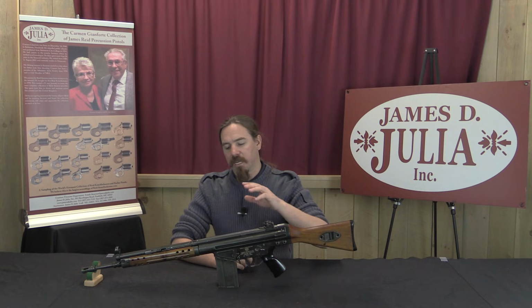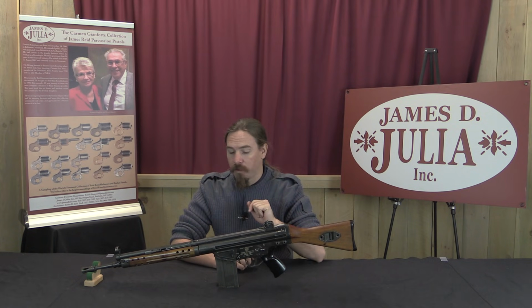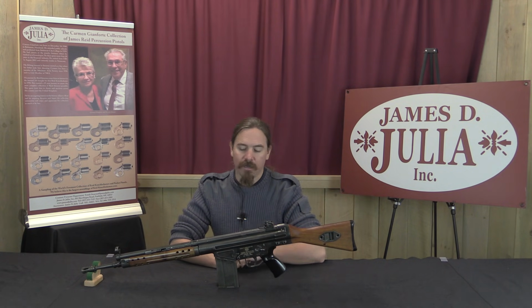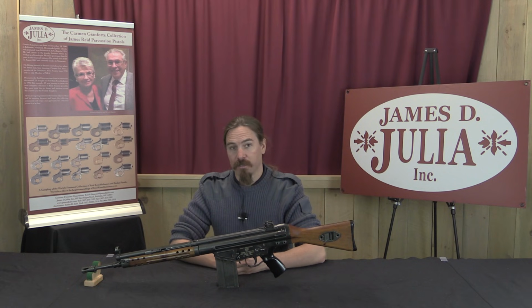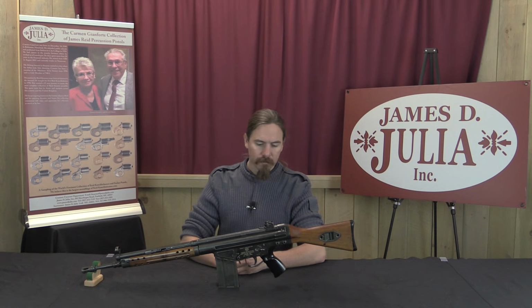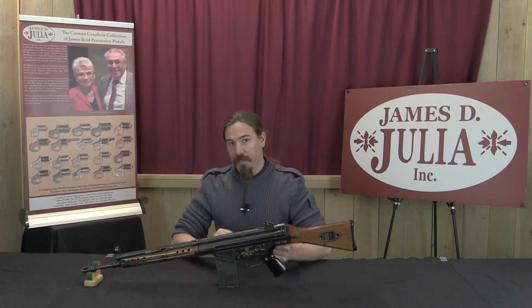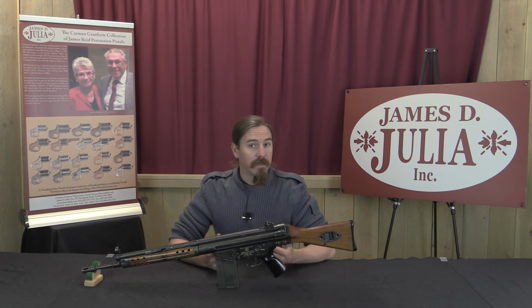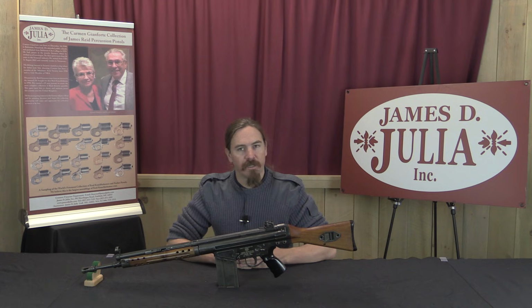So this is a roller-delayed blowback .308 caliber rifle, 7.62 NATO. The fact that this is technically just a delayed blowback is unusual and kind of interesting. Not a concept that a lot of other countries decided to run with. Anyway, Germany adopts the rifle in 1959, and of course, there's always some interest in civilian copies of military rifles.